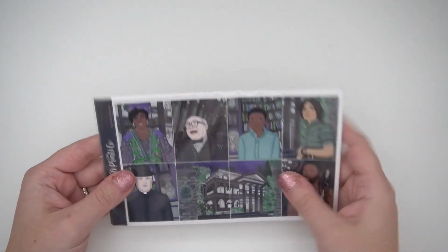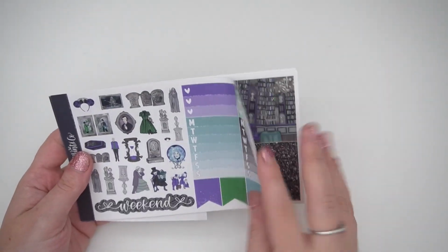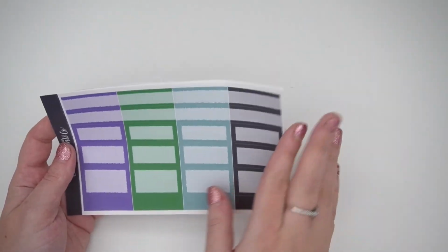Then we have Haunted Mansion, which is based on the newer film Haunted Mansion, but also has some ride elements here in the back. I really honestly liked this film. I feel like it got kind of not great reviews, but I liked it. I was kind of shook a lot of the times that it was basically a Disney kids movie.